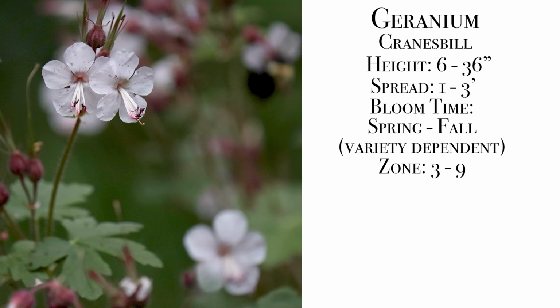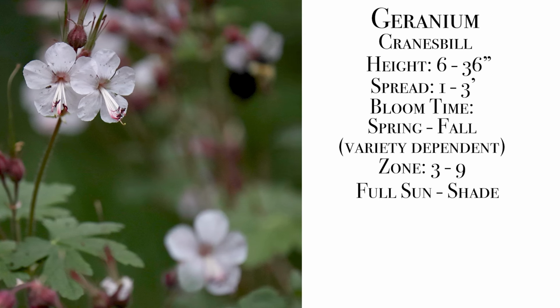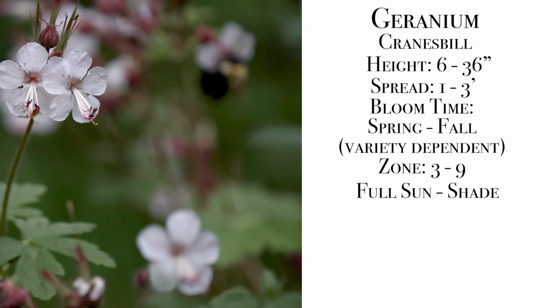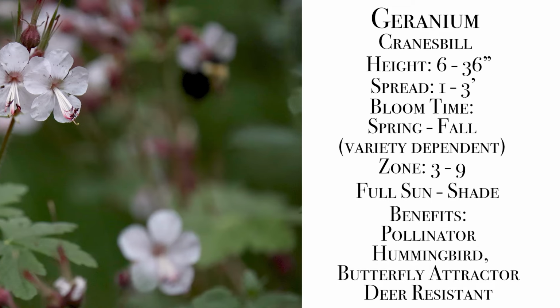It's a zone 3 through 9, and the exposure is full sun to shade. So this is a wonderful one, just crossing between all of those different lighting exposures. It is a pollinator, butterfly attractor, and it's deer resistant.